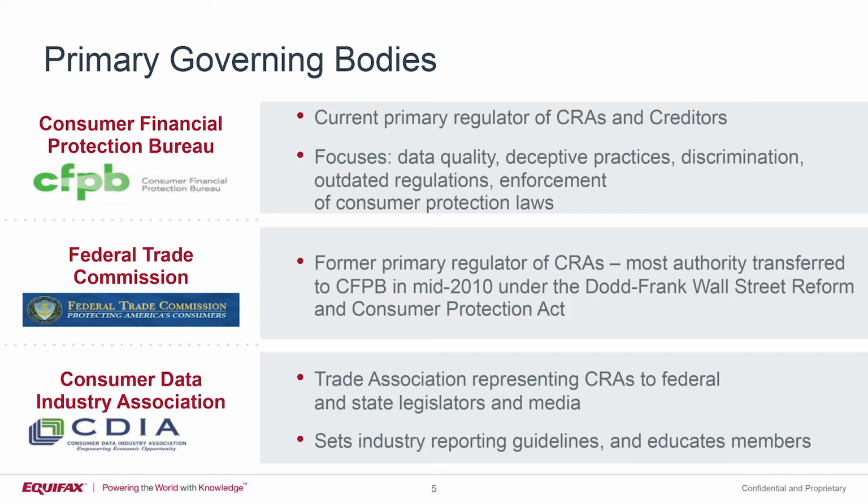There's the FTC, but I will say this, with Dodd-Frank, in mid-2010, they transferred a lot of their oversight to the CFPB. And then the CDIA, so this is just like NABD or NIADA is your trade association. This is the Credit Bureau Trade Association. And I like to raise this one because if you ever within your business want to look for additional training, information, whether it's on the credit reports, underwriting, or looking at how to report trade lines, this is a great website and resource to check out.